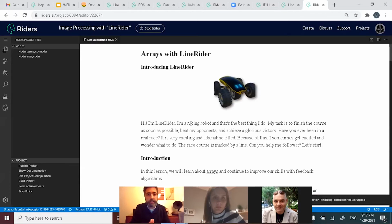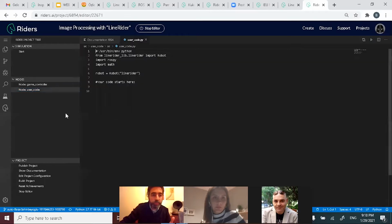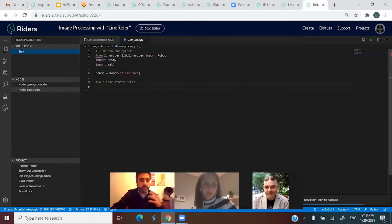So in the RIDE editor, we are combining all the parts for a robotics environment. One is the scene simulator, the second is the robot, and the third is the user code. As you can see, once you click on the left-hand side, user code, your code starts here, and you can start to code here. And once you click start, the environment will open, and then you can basically start coding. Everything is set up for you in that sense.